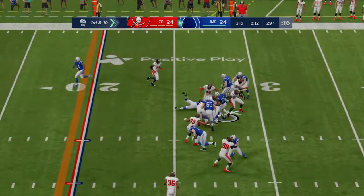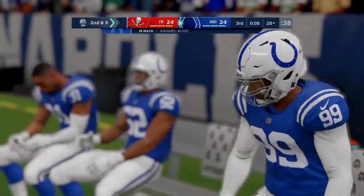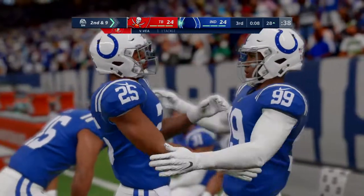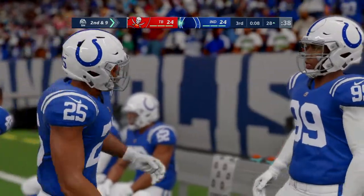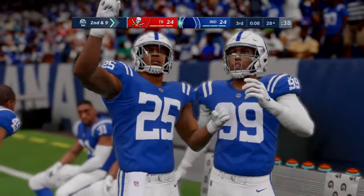On first down, they'll stay with Mac on the ground. Might have gotten this one down to the 28, and that's all. Just a yard on the pickup there, and it'll bring up a second and nine.